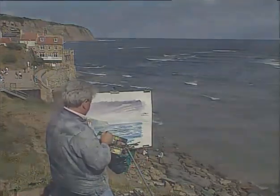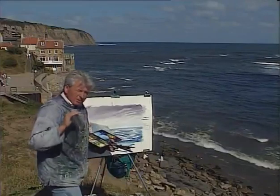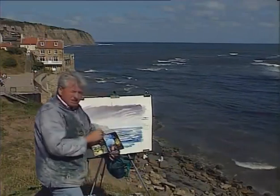Just see. I'm going to come over here, put some seagulls over here now with a smaller brush. Now don't let anybody put you off by saying they should be white. Against that lovely sky, they'll be deep grey.